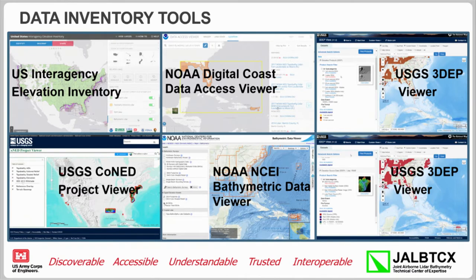So the first step in kicking off this effort was to develop a data inventory. And again, our goal here was to leverage available existing analysis-ready DEM data products that could be readily integrated with the existing data products that are produced from JALBTCX's National Coastal Mapping Program.